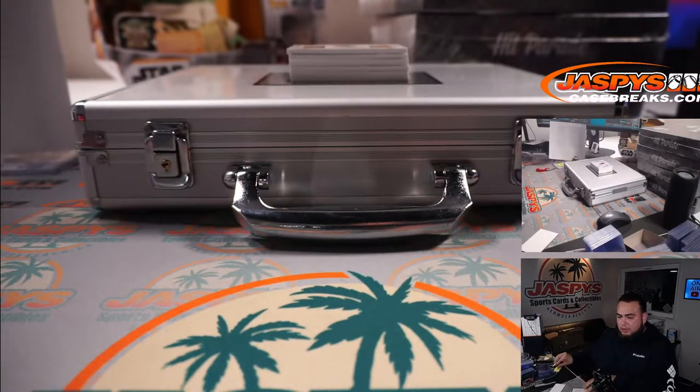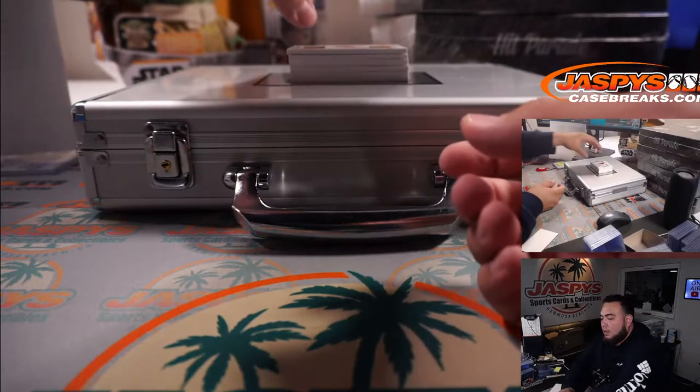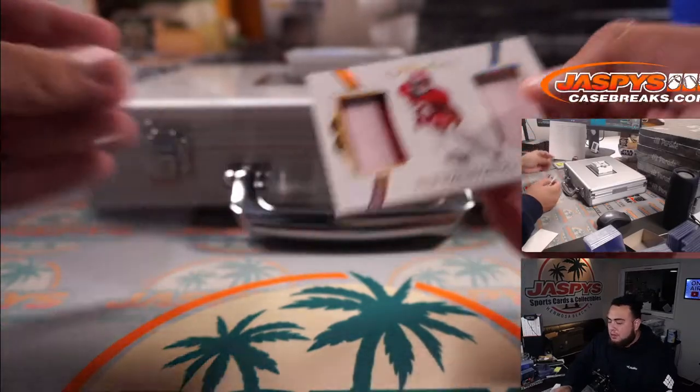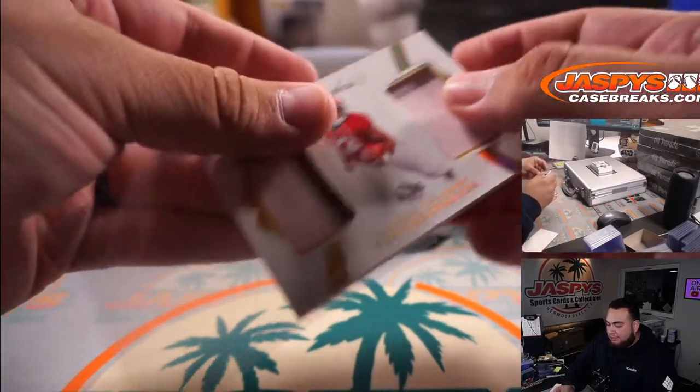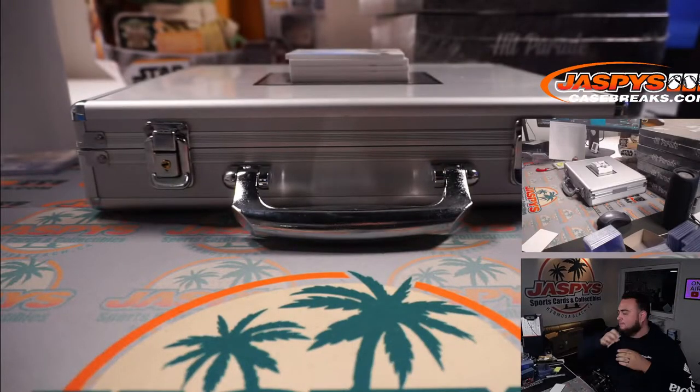That's Baltimore Ravens. Tua Tagovailoa, little double patches, 8 out of 10. Miami Dolphins is going to SKS.